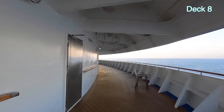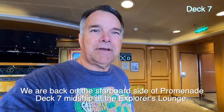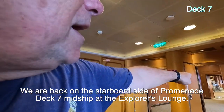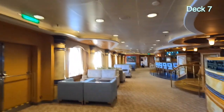So I came back inside on deck 7, midship. The piazza is that way. This is the Explorer's Lounge. Club Fusion is way down at the end of the hall there. So as I showed you, there's not much else between here and deck 14. Princess doesn't use the 13.